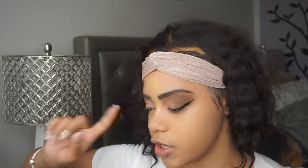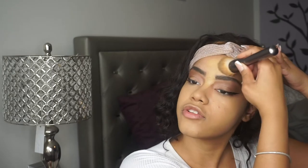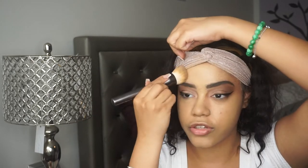I also, around the forehead sometimes, I've been using this Cover FX brush. I'm gonna show you guys it. It's this one. It's the Cover FX Custom Application Brush, and I really like it. It has holes in the center that help with dispersing product and blending product in, and I love this brush. I started using it within this month, within the month of June, and I have to say, I really do like it.